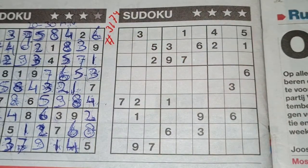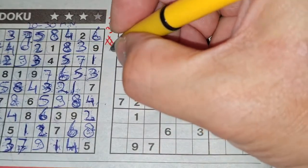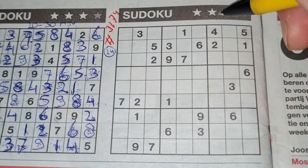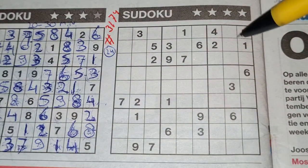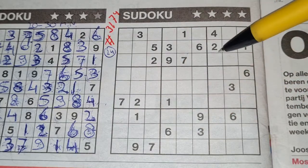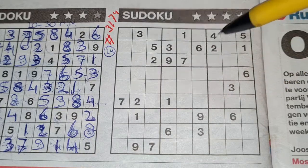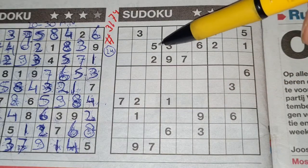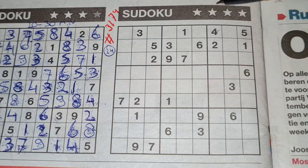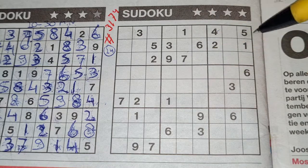This one will be number 3174. Before I start, I always count the printed digits. This one has 24 printed digits. Alright, so let's get started. Let me scan the puzzle. 3 sevens, 2 twos, 4 threes, 1 four, 2 fives, 4 sixes, 2 nines, 4 ones.